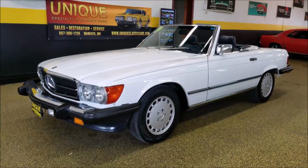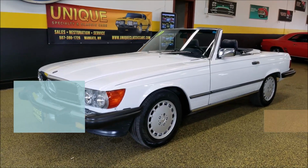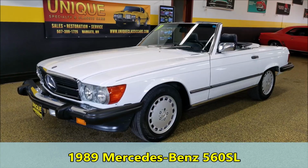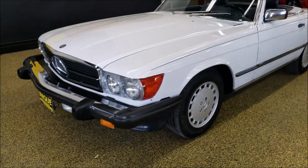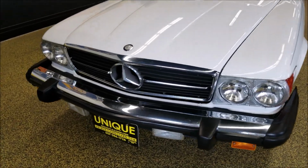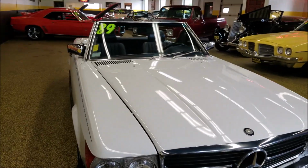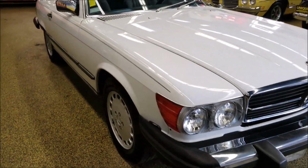If you're looking for a great deal on a nice little Mercedes convertible, check this one out. 1989 Mercedes-Benz 560 SL. White in color, as you can see, blue interior. 560 SL is obviously a 5.6 liter underneath the hood. Power steering, power brakes, nicely equipped. Basically a luxurious convertible, a little sporty luxury car.